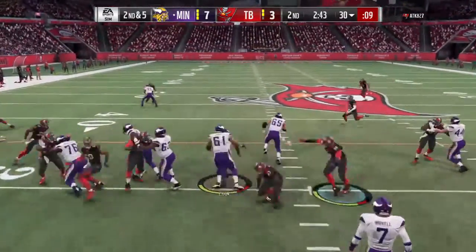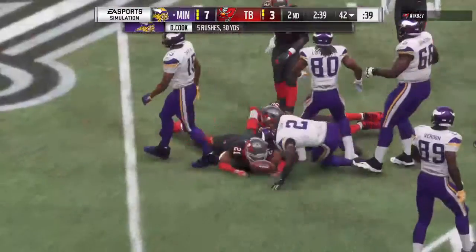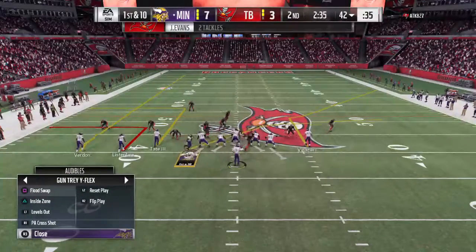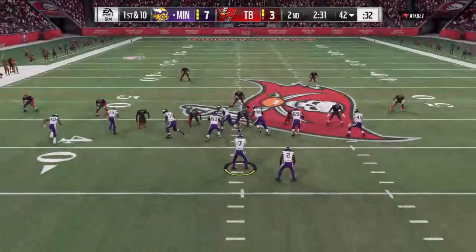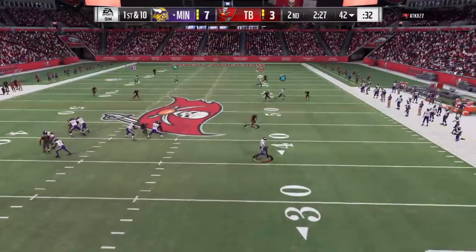On 2nd down, Cook. And they get him down, but not before he takes it across the 40-yard line. Give him 12 yards on that one. It earns him a fresh set of downs. Tremendous blocking by the interior of the offensive line. They didn't just gash him there. They blasted a gaping hole for him to gallop through.